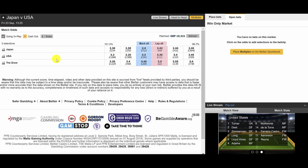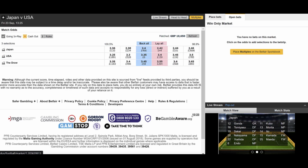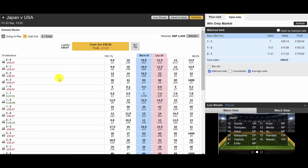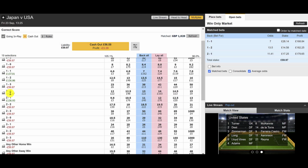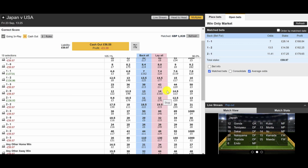So we've got Japan against the USA. Japan here are 2.4 favourites. USA slight underdogs, but it's a very, very even matchup. And so if we just head to the correct score market, you can see we've taken our positions, covering scorelines where both teams can score. And we're going to see who scores first before we cover any further scorelines. So anyway, it's just about to kick off. It's about 1 minute to go till kickoff. Japan against the USA. Let's see what happens next.